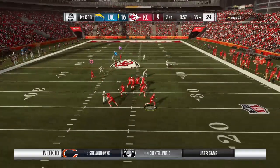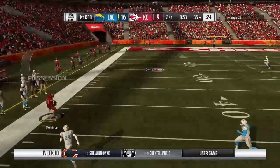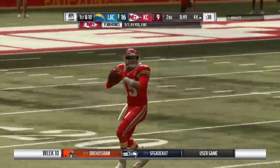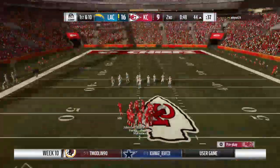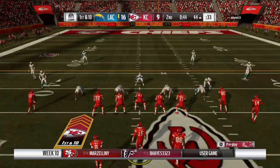Mahomes now on first down. Flush to his right. Toward the sideline, and look at that catch. Dragging the toes, and that's going to be a first down. Well done. And a nice gain of 21 yards. Back-to-back good plays have them on the move on first down.